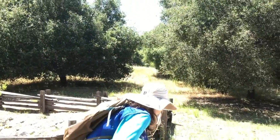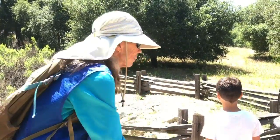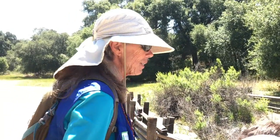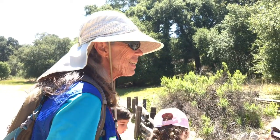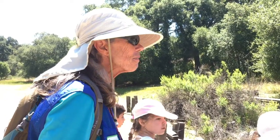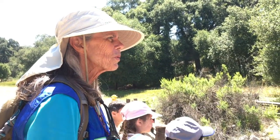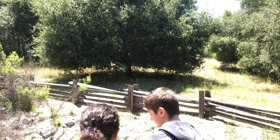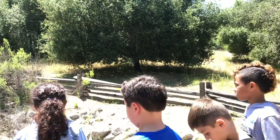Okay, so just line up in this little ditch here and look towards the fence. See what you see. Okay, stay in the ditch. See what you see on the fence. The fence with lizards over there. You guys never seen lizards before? No, a lot of people haven't, and I always get excited when I see lizards.